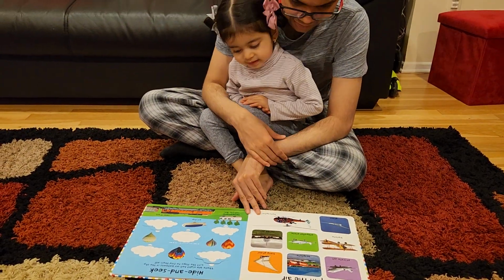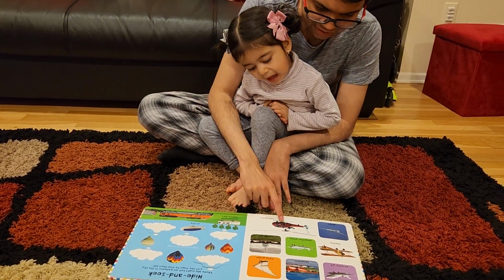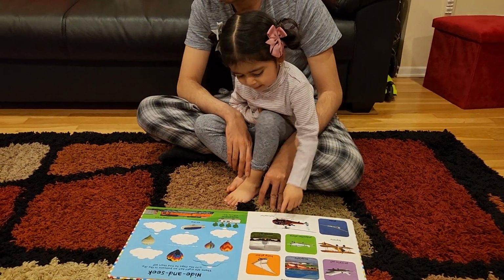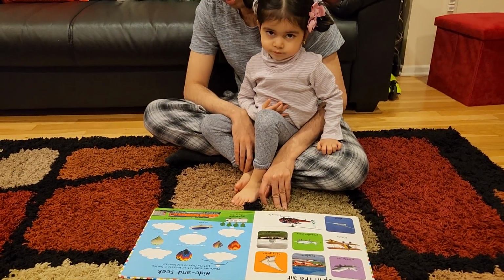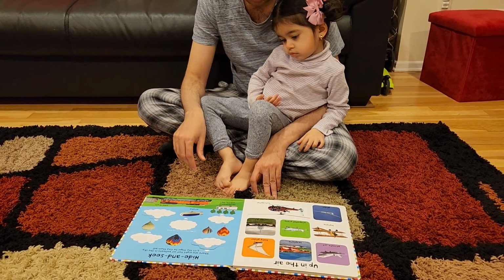Now let's go in the air. See so many different planes. And what is this? Helicopter. Helicopter. Good job. I love this one. Virti, I want you to find all the balloons.